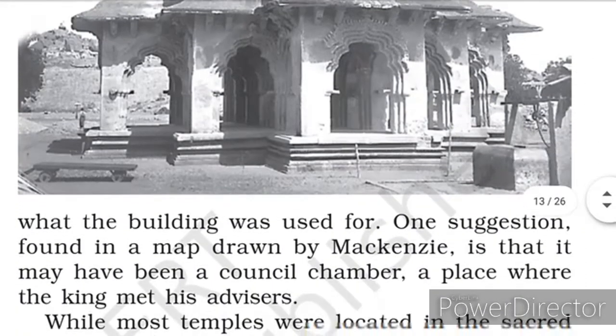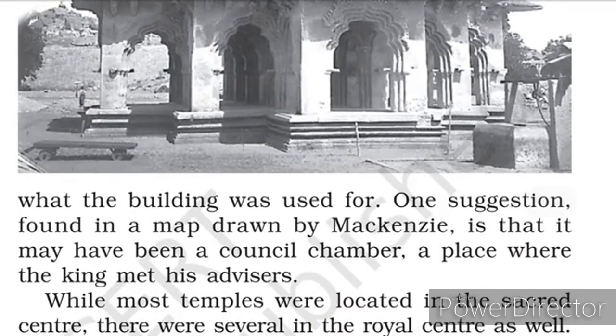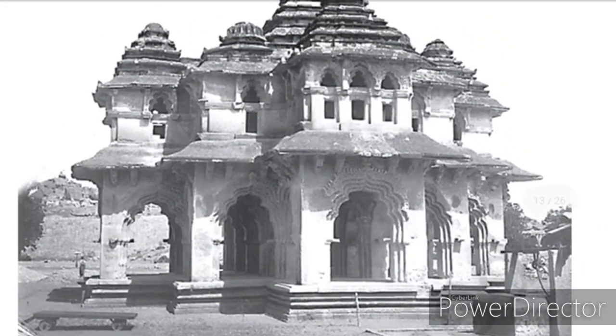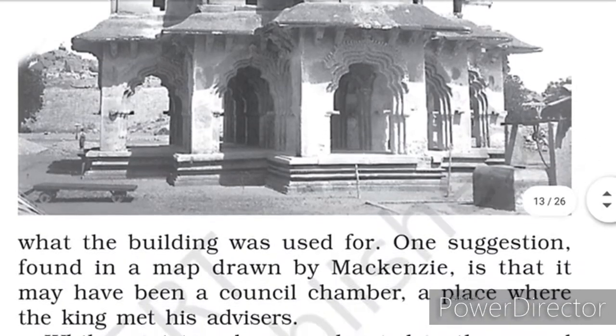But Mackenzie considered it to be a council chamber, an area where people meet or sit together, where the king would invite his advisors and discuss strategies and plans to be made for the upcoming days, for protecting their own areas, or what steps to take for developing their area. That is all about the Lotus Mahal.